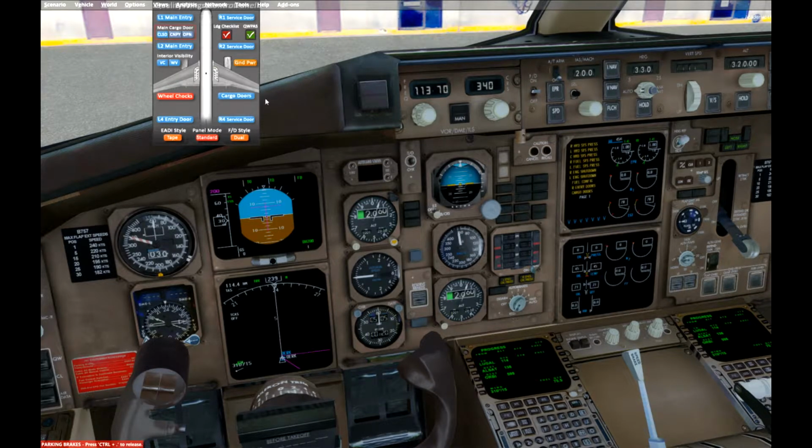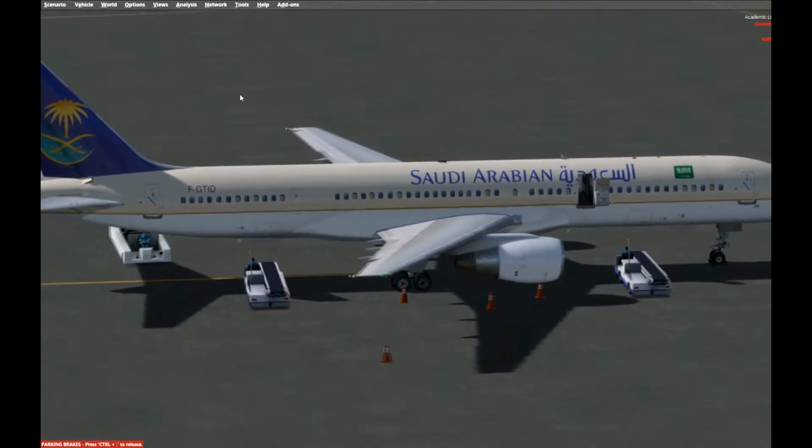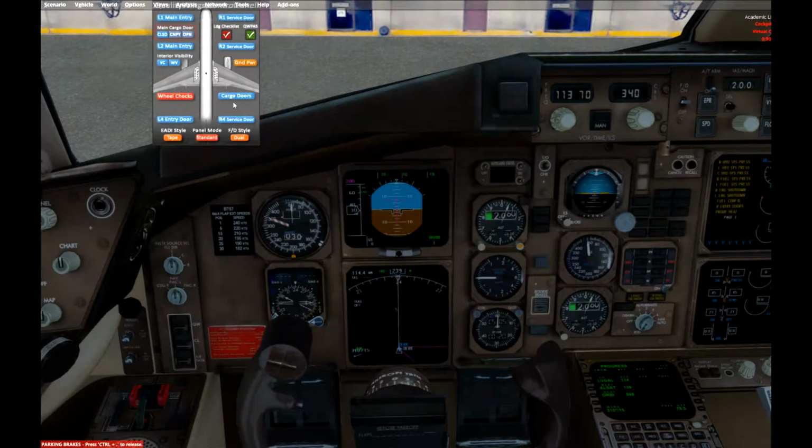Let's go ahead and shut these cargo doors. One cargo door left. Alright.